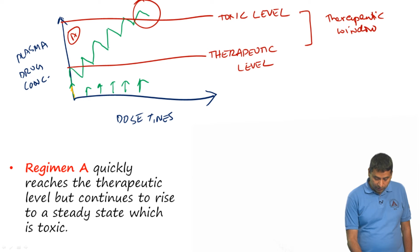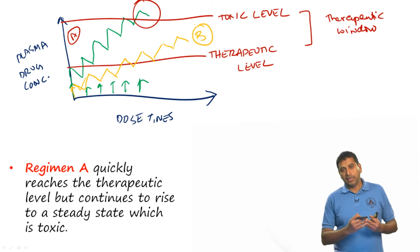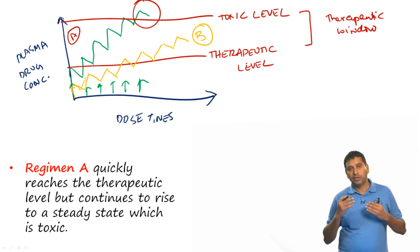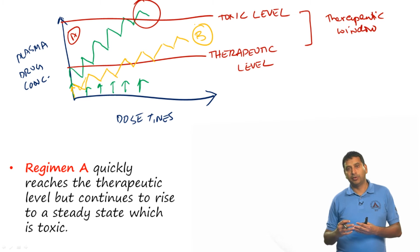When you start out at a lower range, it goes up and then comes down, the second dose is given, it comes down, the third dose is given, it comes down, the fourth dose is given, comes down, the fifth dose is given, comes down, and so on. If you call this regimen B, in regimen B it takes longer for the drug to reach therapeutic level, but it continues to be efficacious because it does not go into the toxic zone.